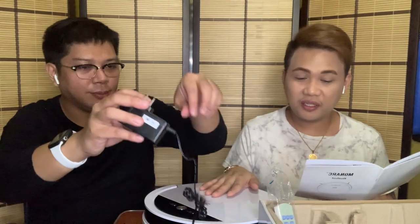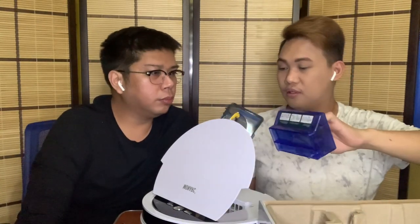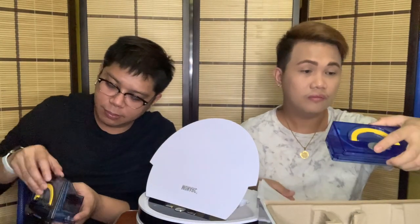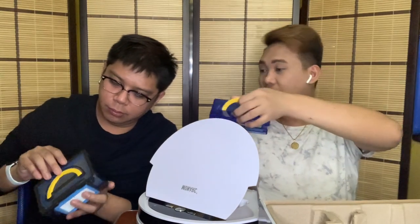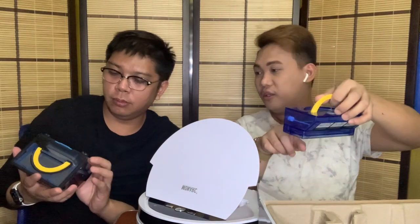So, hindi pa natin siya magagamit. I'm so sorry guys, hindi tayo makakapag-review. Kailangan niyang i-charge overnight. Notice about water tank operation, dry clean is done with dustbin and wet clean is done with water tank. Paano? Hindi ko alam. Ah, ito. Oh, ito yung water tank niya, mahal. Please take out the water tank during charging. Tsaka may milliliter dito.